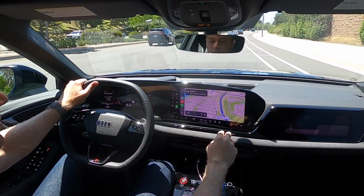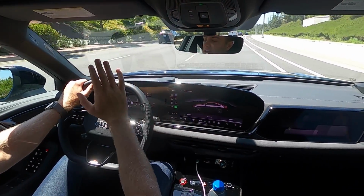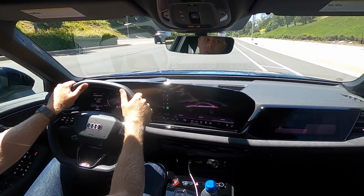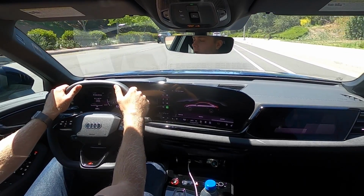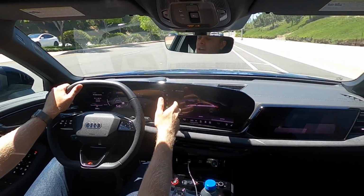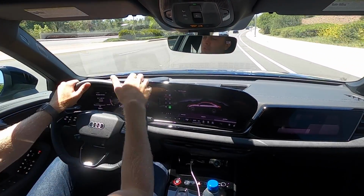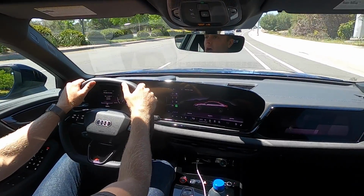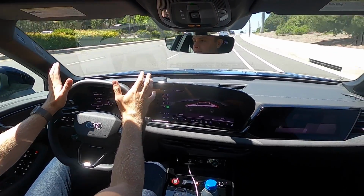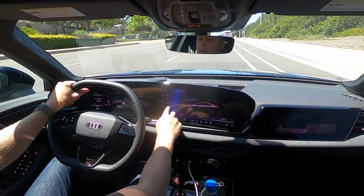The transmission is in sport, so if I were to go into comfort mode, things get even more hushed. We have a nice Bang & Olufsen audio system that also includes speakers in the headrest, and if you have navigation running, it will give the navigation directions just through the driver's headrest speakers, which is a nice feature as well. And yeah, going over that kind of drop in the pavement, the car handled it beautifully.